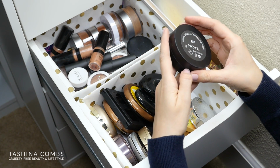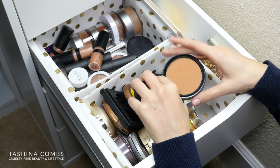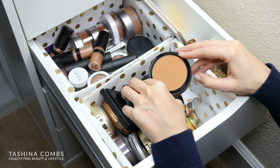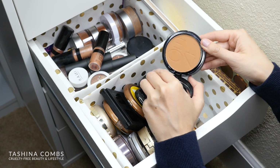From Note Cosmetics, this is their Luminous Silk Compact Powder. I'm going to keep this just because I haven't used it and I'm really curious what it's like. I think this might actually be a powder foundation or a face powder, but on me it's a bronzer, so I'm going to keep it and try it as that.